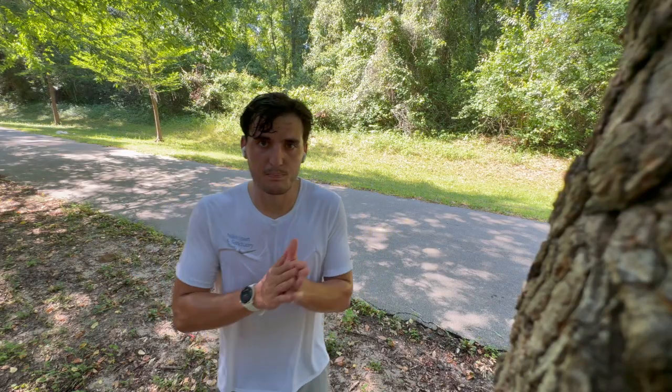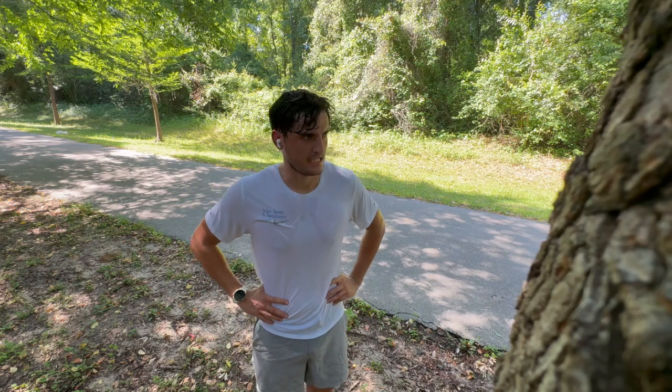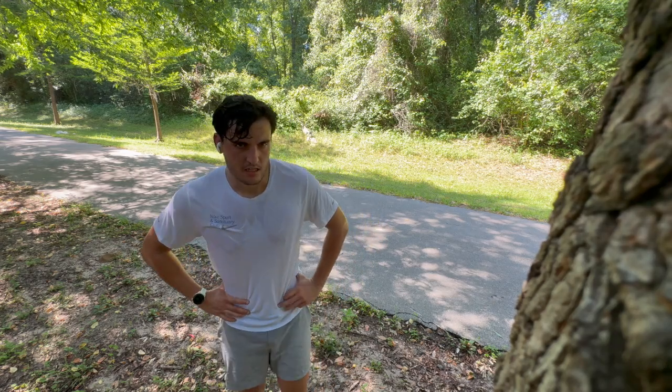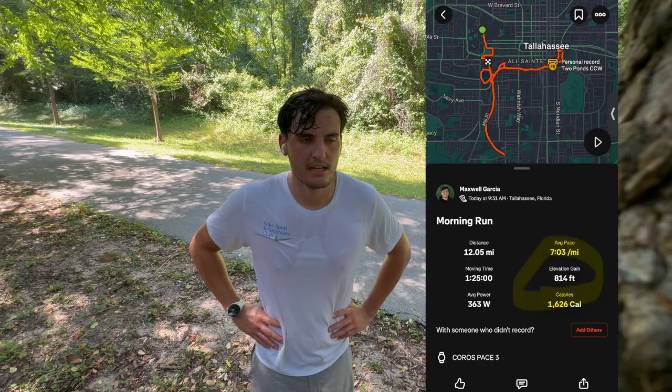And I do want to say those reps did not feel like threshold effort. I think I could push a little bit more. And with the conditions, I'll take it. Even though it's on the flat part of my town, I had some elevation gain.